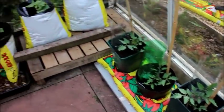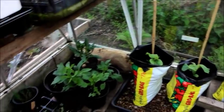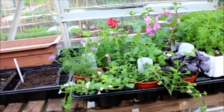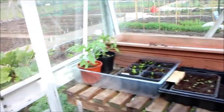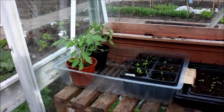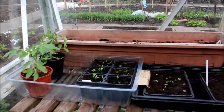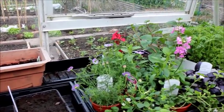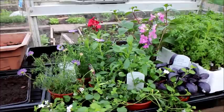I have got several plants left over, which I didn't say before because I've done a few takes now, because of these rotten technicalities. I have got some tomato plants left over and a couple of cucumbers. And what I'm going to do is plant those outside a little bit later on, another week or two, I reckon. Look at those flowers, aren't they nice?